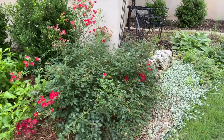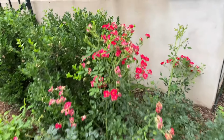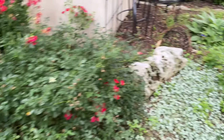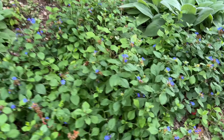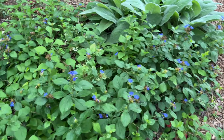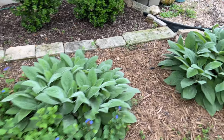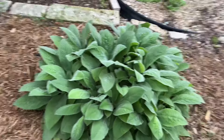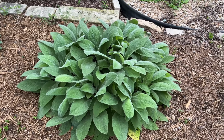And this is a Drift rose in red. These pretty red flowers all over it. This is the old-fashioned blue daze, looking so pretty here, just kind of a nice ground cover. Here, Helen von Stein lamb's ear. Look how thick. I just put these in from cuttings last year, and they're already 3 feet across.